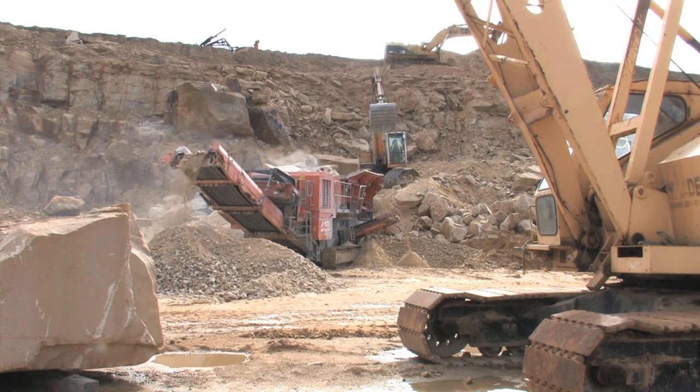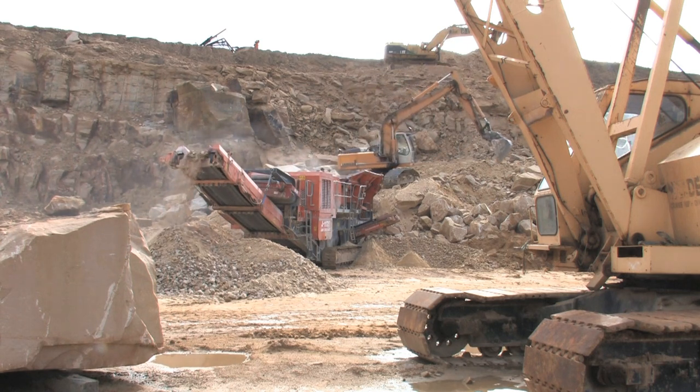So when we're extracting the stone, we've got the larger stone, which we use for dimensional purposes, which is for the slab. And secondly, the smaller stone, instead of just wasting it or leaving it to pile up in a mound, we can crush it down, so we also make use of that. So there's less waste overall.